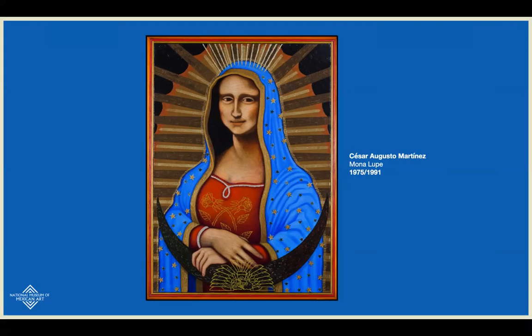So you can see that he took the three features that we associate with her image: the sun behind her, the cloak over her dress with the stars, and the crescent moon that we typically see at the bottom of her feet was brought up so that she can rest her hands on it, just like La Mona Lisa.